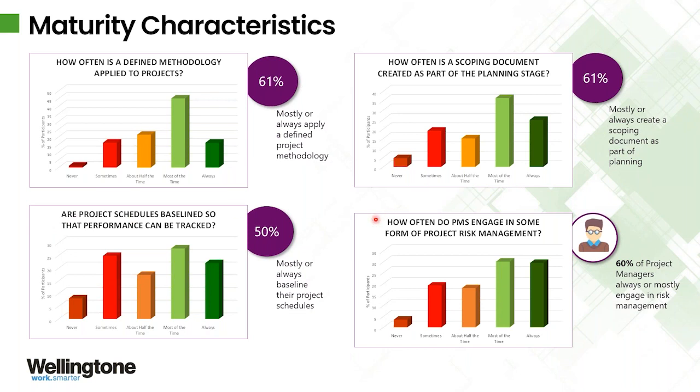And then finally, the fourth one here is about risk management. Do we engage in some risk management, or do we just cross our fingers, hope it all goes okay, and when it all goes pear-shaped, we just have an excuse and say, well, it was going fine, and then this happened.